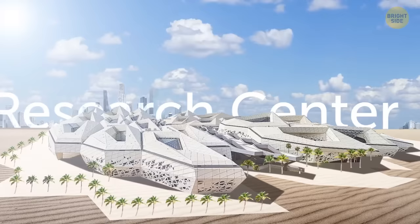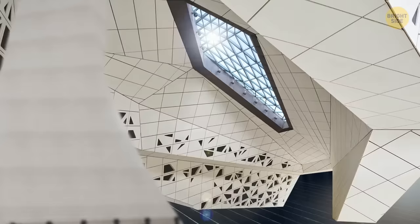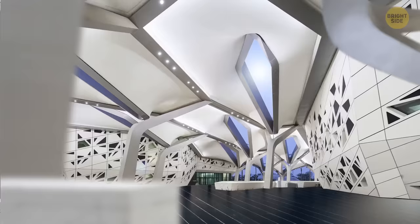This is King Abdullah Petroleum Studies and Research Center in Saudi Arabia. Basically, it's a laboratory in a desert. It was designed to demand minimum energy. The architecture has patterns on the walls and ceilings, giving reference to the local tradition of geometric form.